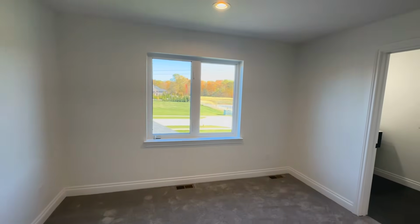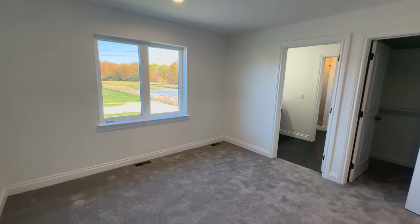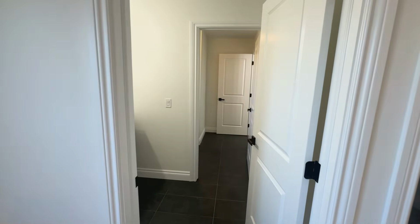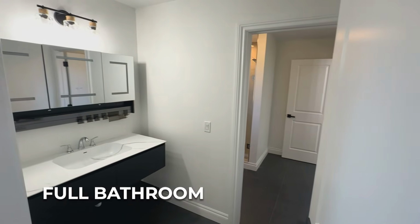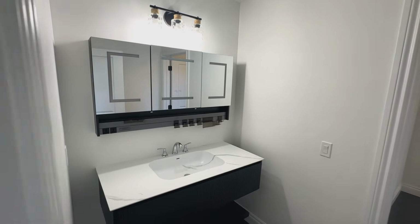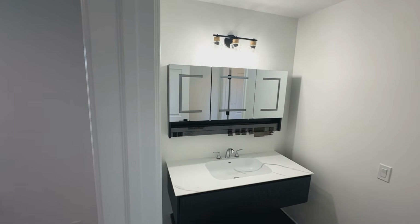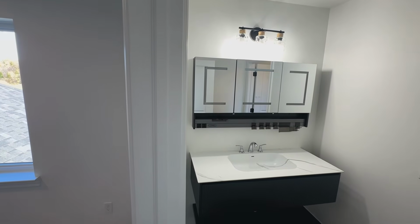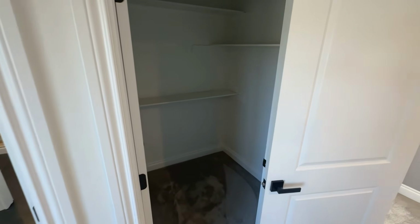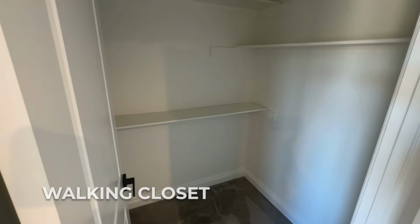All right. Bedroom number 2, second full bath. That's actually gonna be the Jack and Jill right there. So look how fancy that is, right? I'll show you guys the connections on those mirrors. I mean the buttons on the mirrors. Like your walk-in closet.